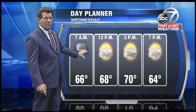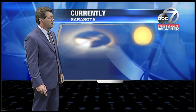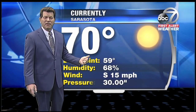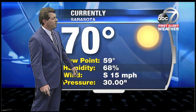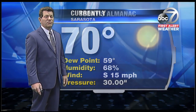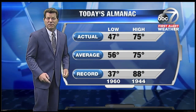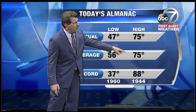Morning shower possibility. Most of the rain should be over, though, after 8 o'clock, it looks like, as this front is moving a little faster than anticipated. High temperatures tomorrow, though, only right there, 70 degrees. We had today's high into the mid-70s. Dew point is at 59. This number is really going to shoot down, and we're going to see very dry conditions settle in as those winds turn to the northwest tomorrow at around 10 to 15 miles an hour. Right at the average today for our high.